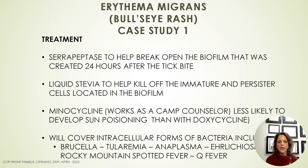Liquid stevia to help kill off the immature and persister cells located in the biofilm. So when they're given together, they have a synergistic effect. We have the serrapeptase that's breaking open the biofilm, and we have the liquid stevia that is killing off all those persister cells. Minocycline, she works as a camp counselor. She's less likely to develop sun poisoning than she would with doxycycline.